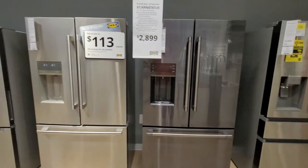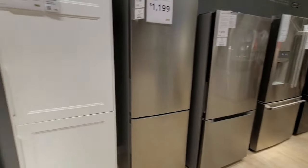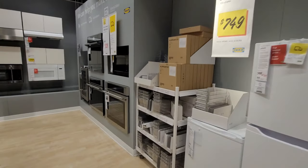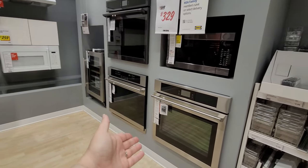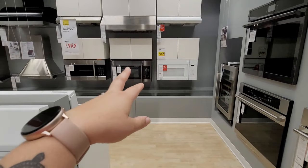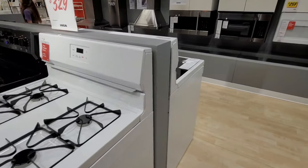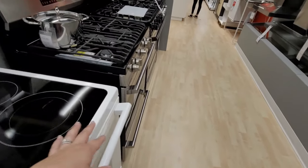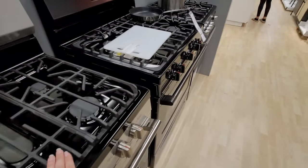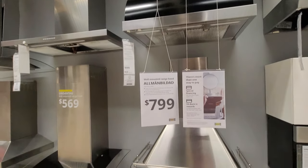So here is their appliance section. They do have fridges, top mounts, bottom mounts, or French door, a lot of different variety, but they also have other appliances: wine fridge, wall ovens, microwave, OTR, your basic ranges, gas, electric. They definitely have all of your options. They even have the more updated, nicer looking gas stoves, and then all of your hood vents as well.